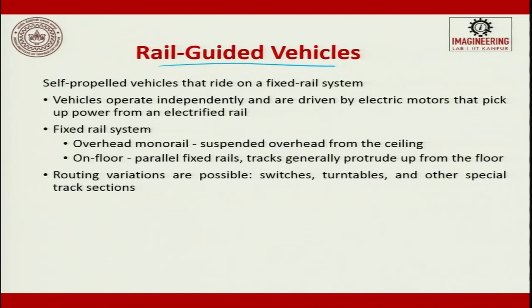The guided rail vehicles are self-propelled vehicles that ride on a fixed rail system. The vehicles operate independently and are driven by an electric motor that picks up power from an electrified rail, like your train. Then for the fixed rail system, there is the overhead monorail suspended from the ceiling. Then you can also have a fixed rail on the floor, parallel fixed rail tracks generally protruding up from the floor, that is also possible. The last one is routing variation: switches, turntables and other special track sections are available. So, a rail guided vehicle is also possible in AGVs.